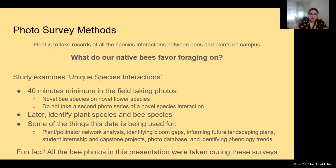This data has been used in several student internships and capstone projects. We have an online database, a photo archive, similar to if you were to go to a museum and they have all of those beautiful drawers filled with those specimens. The idea is to have something similar, but with photos. It's something that we've been working on.